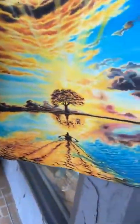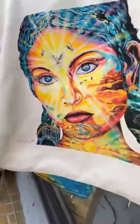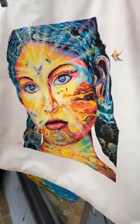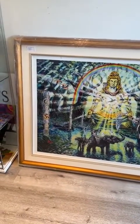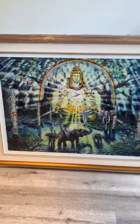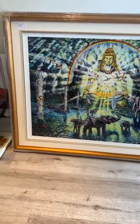So if you're looking for something a little bit more, this is so cool for a teacher, that they can enjoy all year round, that's a nice pillowcase. Those are by Jan Kasparek. He also has this piece here. This is called Shiva with Elephants. So you can see this is a print. It's framed, ready to rock and roll, ready for someone to take this home.